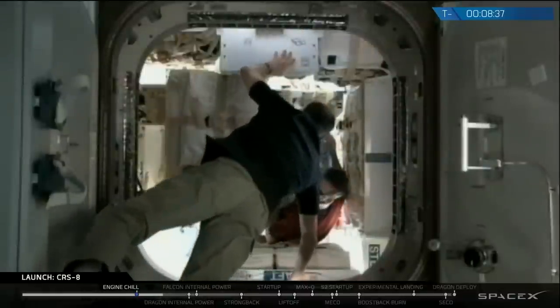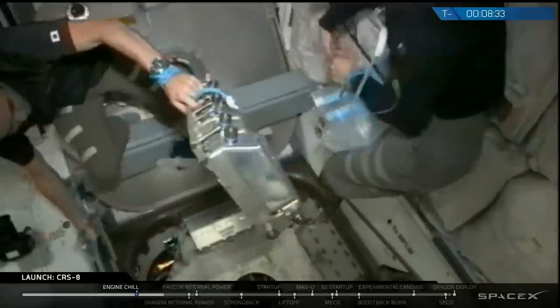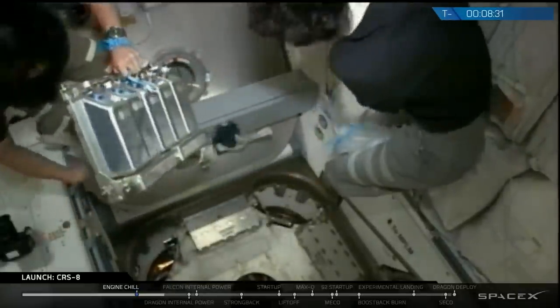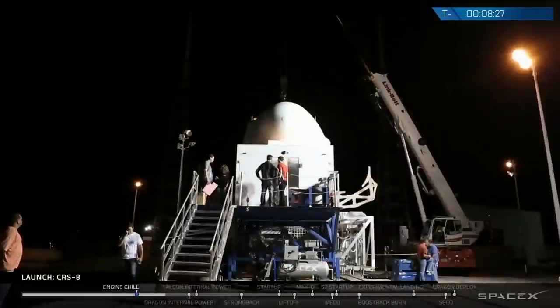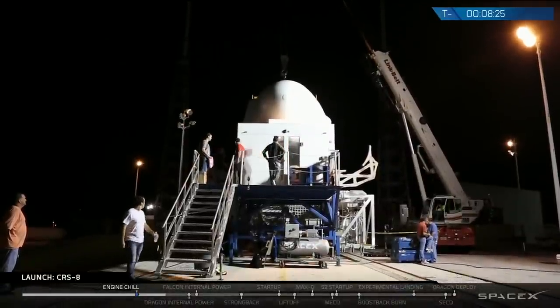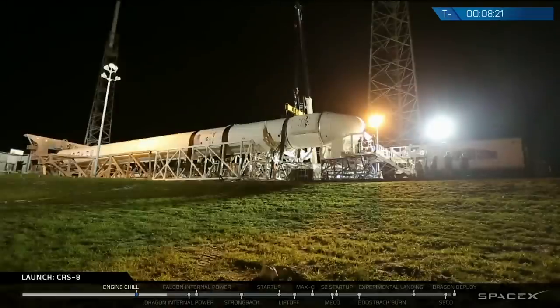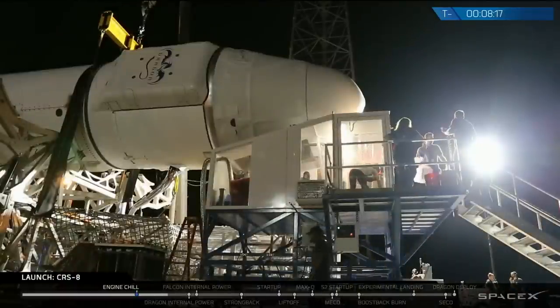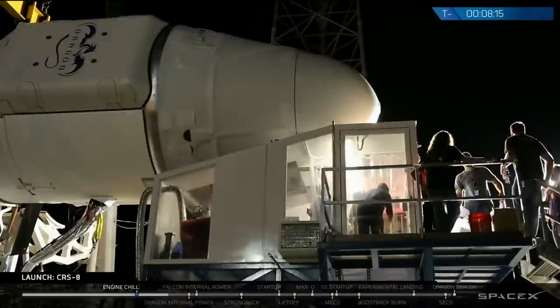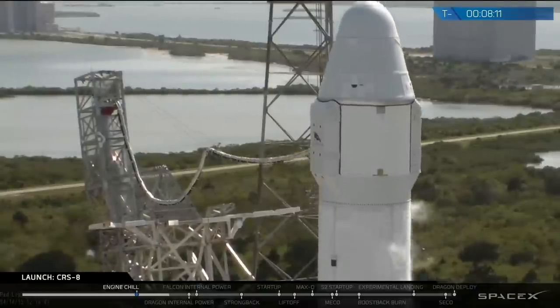In this cargo, there are things such as a spare oxygen tank for the ISS and a protein crystal growth experiment that's going to look at how these crystals grow in the microgravity environment. The last goodies to be loaded onto Dragon is called the late load cargo. These are all the time-sensitive experiments that have to be loaded onto Dragon within 24 hours of launch. This is done out on the launch pad just prior to liftoff. Once this operation is complete, Dragon is closed up and the vehicle is ready for launch.